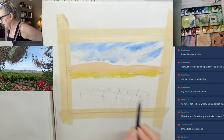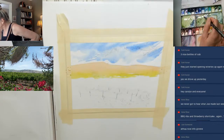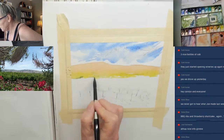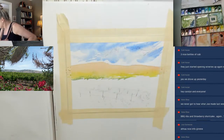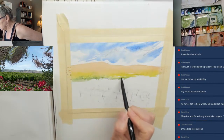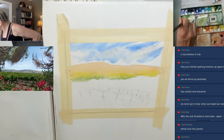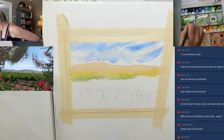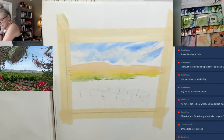Okay, and as we come forward then, we're going to deepen up the green color. So just start mixing in a little bit more green and keep adding it to the bottom of this area. And the green you can mix up pretty much any green that you want that's kind of warmer in tone. You just want it to fade from the real light green up on the top of those vines.